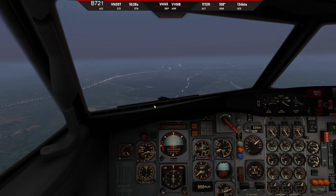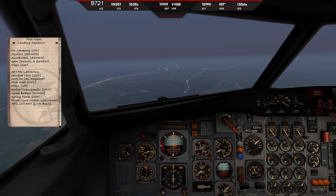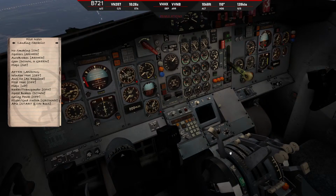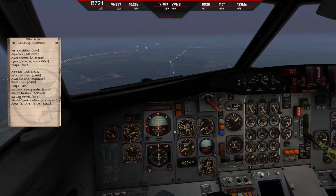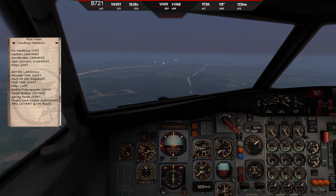Flaps 30, landing checklist. Spoilers armed. Auto brakes are off. Gear down, 3 green. Flaps set 30. Clear to land. Down to land. Enjoy the landing, y'all.